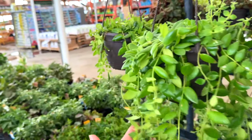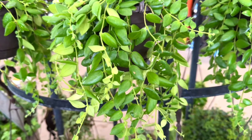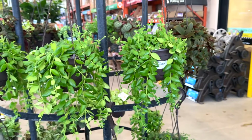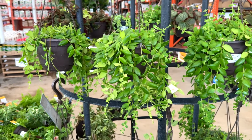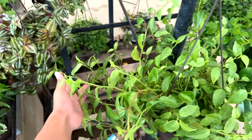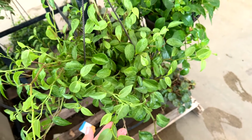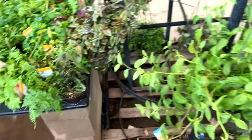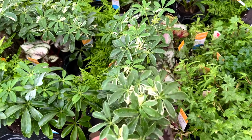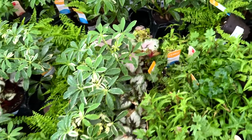I don't even think I'm gonna put audio in the background. It's just so relaxing with the rain. Really pretty variegated peperomia. They have these variegated umbrella plants too, which are really, really nice.